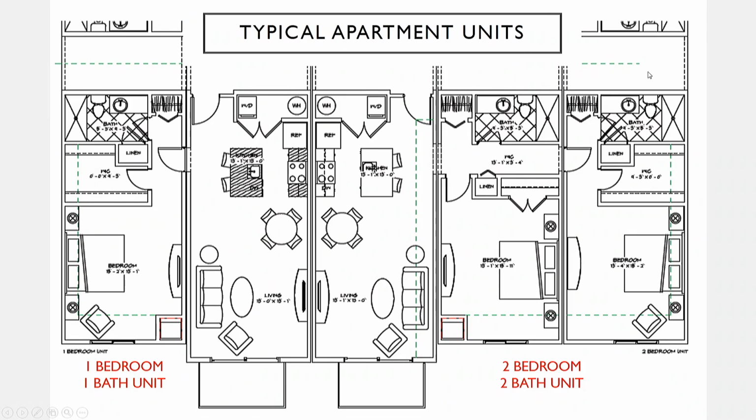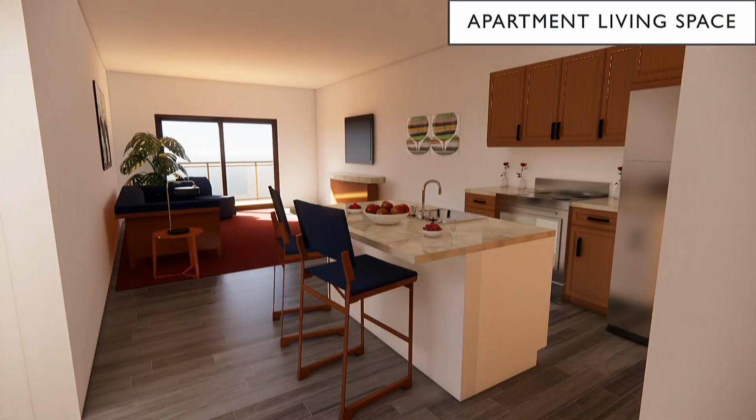These are the layouts, both the 1 bedroom and the 2 bedroom. No changes from previous submissions. This is a rendering, none of this has been finalized. This came from the architect, so it has not been through our interior designer yet, and that will be part of the process.